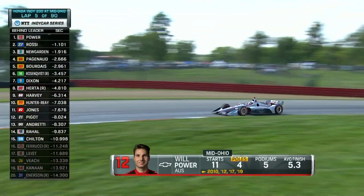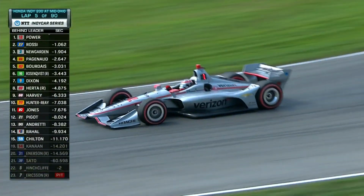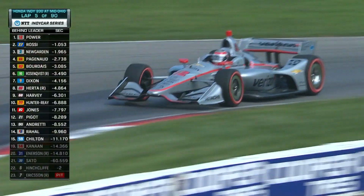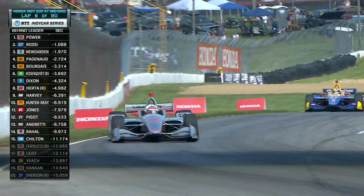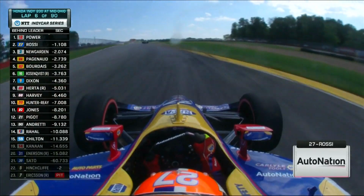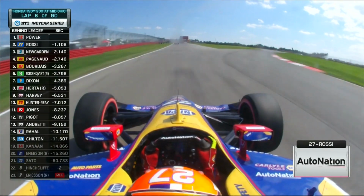Well, I think it was huge for Power to get through turn 1 cleanly without any pressure. He did a brilliant job kind of jumping the start, timed it perfectly. Now he can settle in and do what he did yesterday to qualify on pole, which is just lay down faster laps than anybody. As you hear Roger Penske come on the radio and remind him, just take care of the tires. Nice and calm is what I would be doing to coach Power today.